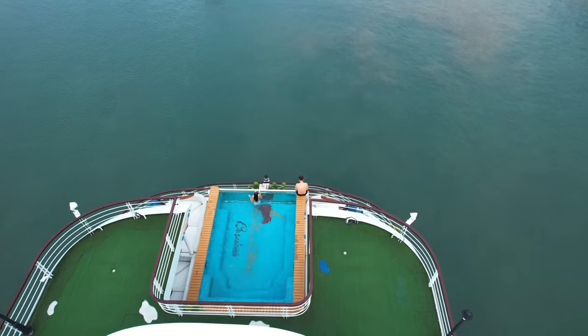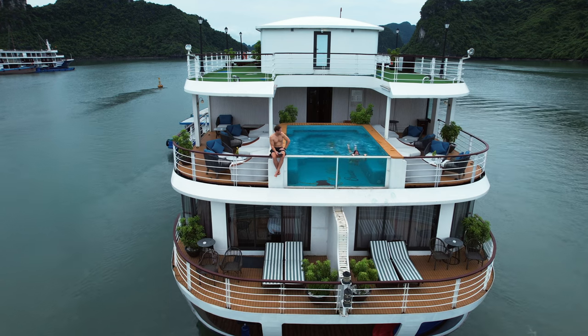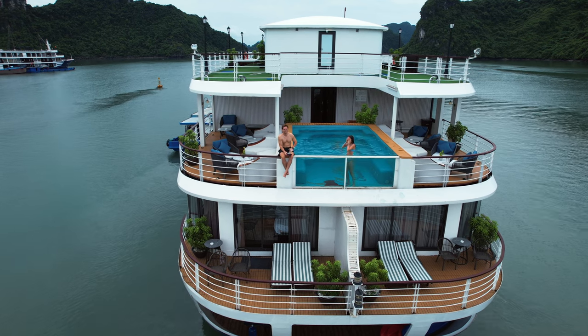And this, my friends, is why you don't go on the excursion, because you have the pool to yourself. While everybody is out gallivanting, we are just here on the deck by ourselves. It's like a private pool. But yeah, I'm excited to jump in and just chill.